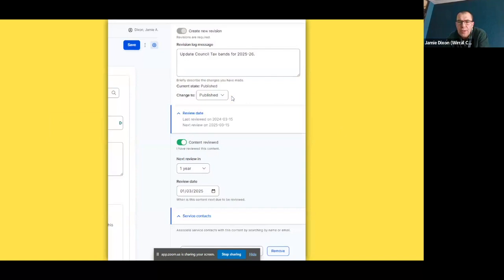We were using the revision notes, which was really messy because if you've got a page which has had lots of revisions, you'd have to trawl through to try and find out who the service contact was. So now there's actually a field in the content management system. When you're creating a page, you can add a service contact owner in there.